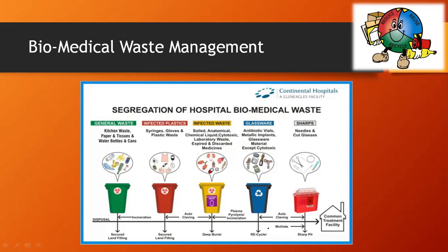Autoclaving is nothing but giving high temperature to all these glasswares. The microorganisms are killed, and later they are sent to recycling. I remember last time I gave the example of a cooker, where all these glasswares are put and high pressure is given, and all the microorganisms die because of the heat provided to them. That process is known as autoclaving.